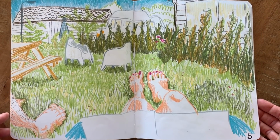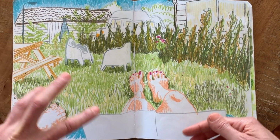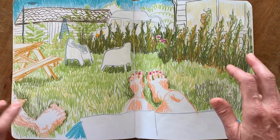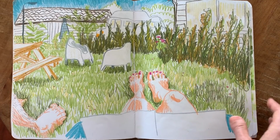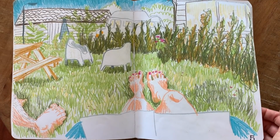Doing a whole lot of nothing, that's what you do on vacation, right? And I tried to play a little bit with the proportions and have some really great fun with crayons, which I think I sort of succeeded. At least I had fun.